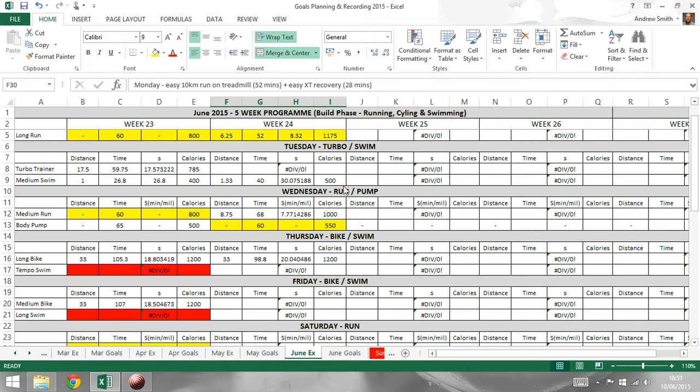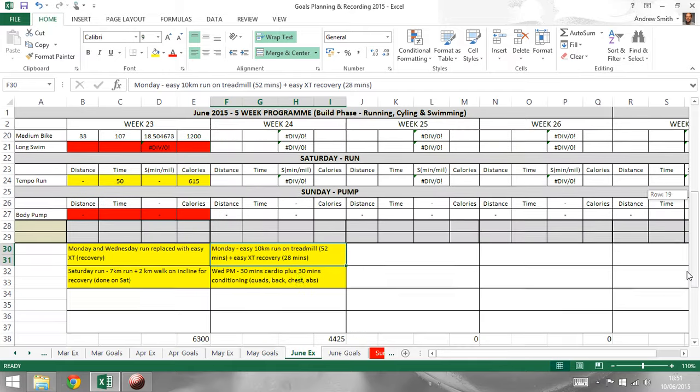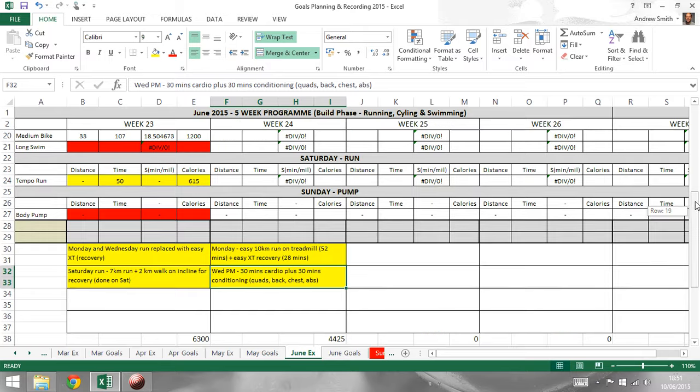Now today my session was due to be body pump or body conditioning, and again my slight modification there is I've done 30 minutes cardio plus 30 minutes of conditioning. Now the other key thing that I've done here is highlight which muscle groups I've worked on the Wednesday, so that I can then work different muscles during my next conditioning session.